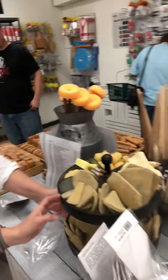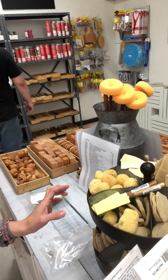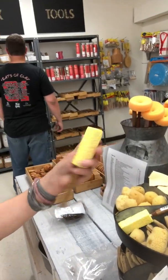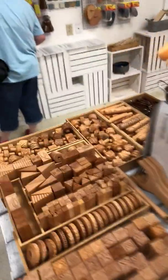How do you pick which one? You could play roulette. So many choices. Spin it, and where it stops is the sponge you get. That's the one I get. Sponge on a stick. Some MKM rollers. And lots of MKM stamps.